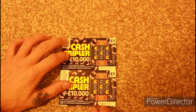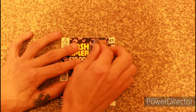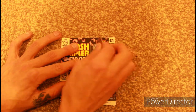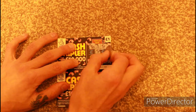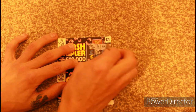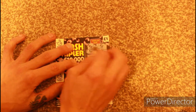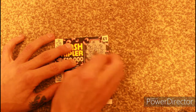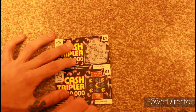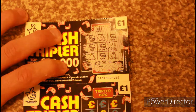Okay, I'm going to try and make sure I get these in shot this time. Got a coin, a money bag, and a coin. A coin, a money bag, and a money bag. A coin, a money bag, and a coin. Triple would mean one times prize box, would have been £3. So nothing there, guys. As you can see, hang on, let me zoom into it. And again, let me know if I miss any winners.